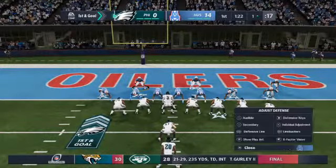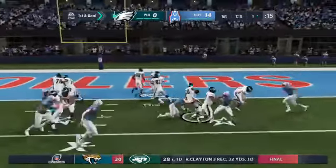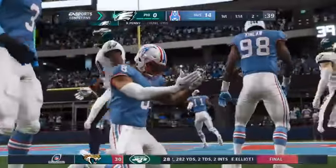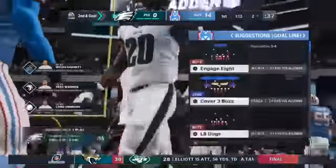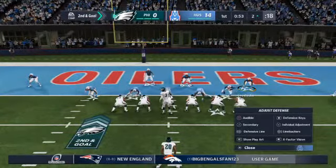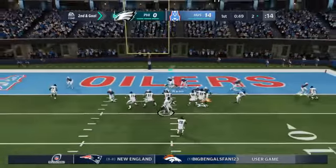First and goal, and they've got to be thinking a chance to get right back into this football game. Penny will try to punch it in. And the reinforcements come in as they're going to stop him behind the line. It's a loss of a yard there, and now second down. It's a loss of 1. Brings up second and goal at the 2-yard line.